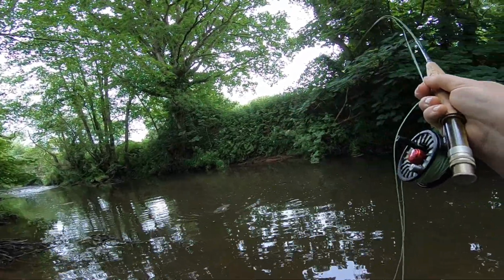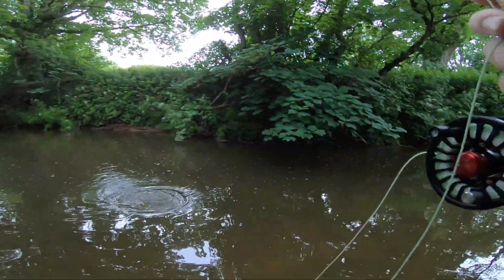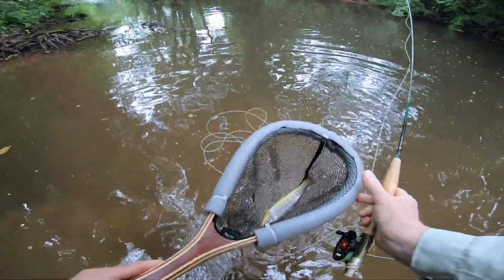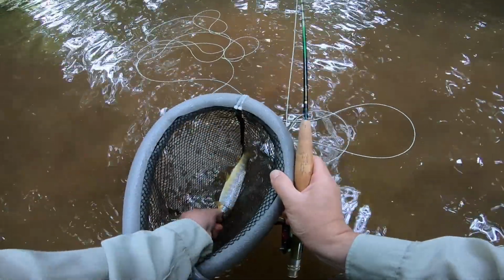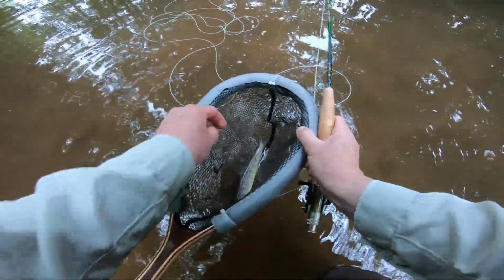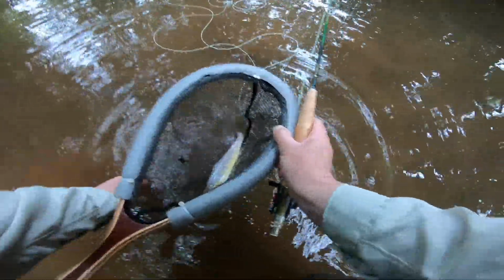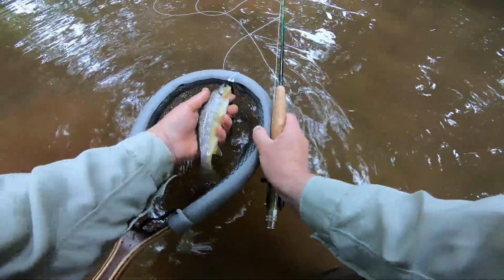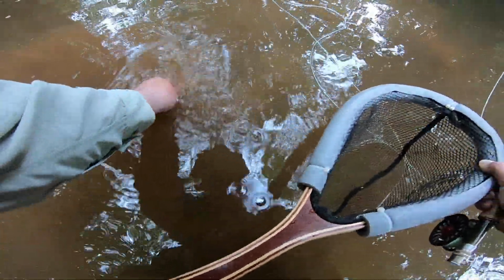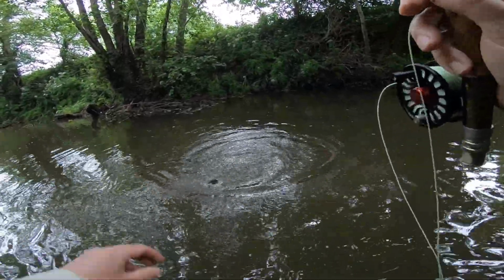And they kept on refusing this mayfly this lot, but I took it in the end. Funny, there's been a dozen casts there and they just didn't want to know, and then that one took it. That's it. Splashing.